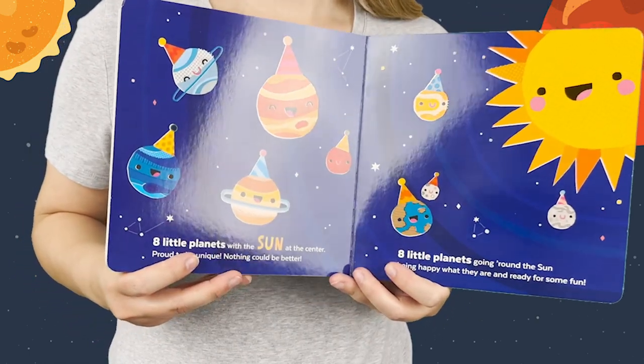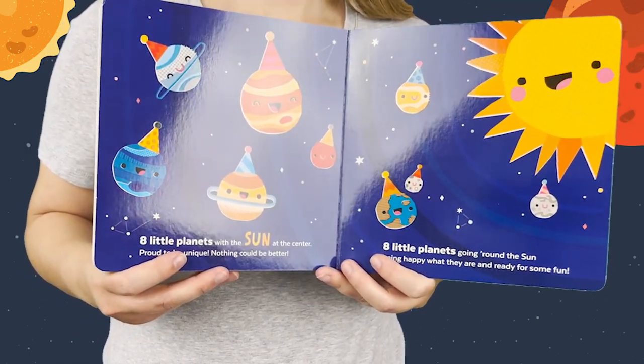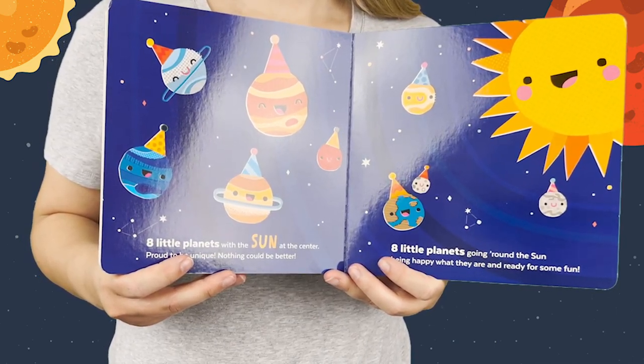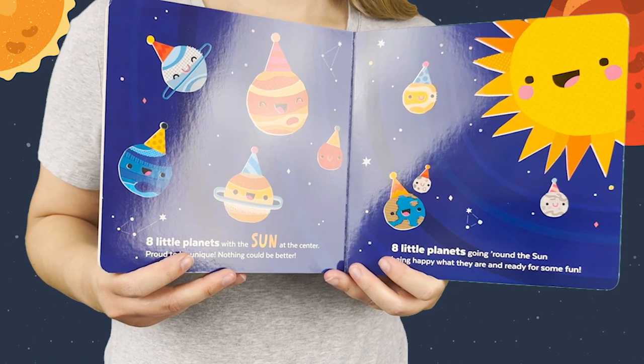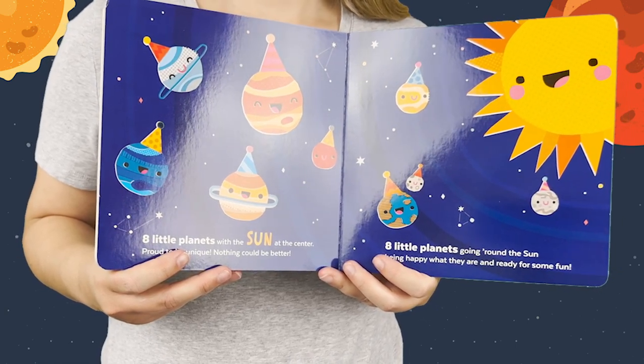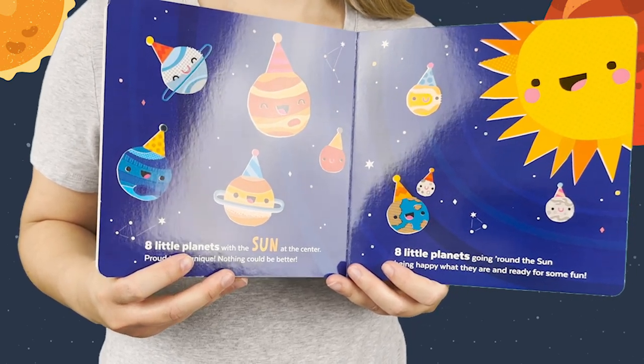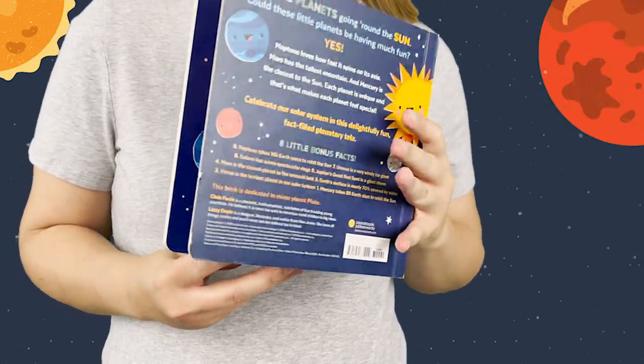Eight little planets with the sun at its center, proud to be unique, nothing could be better. Eight little planets going around the sun, being happy what they are and ready for some fun. The end.